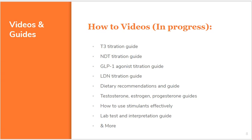Again, an LDN titration guide. This is specific for those with, I tell you exactly how I use it, but it can be used for weight loss, it can be used for autoimmune disease, it can be used for Hashimoto's, it can be used to reset the body set point, a number of other things. I talk about how to change.